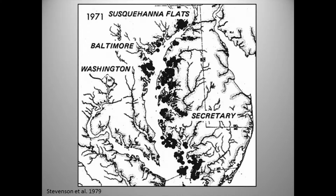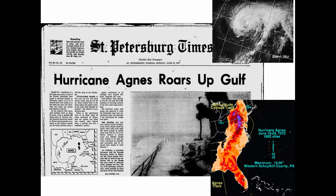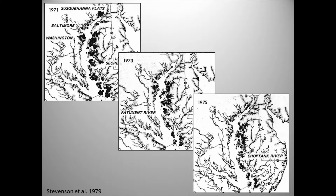But then look at what happened. Then we had 1972 Hurricane Agnes happening. And then we have, so this is what you just saw, 1973 and 1975. And I don't know whether you can see that quite that well.